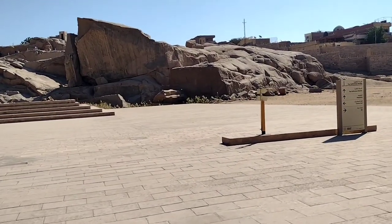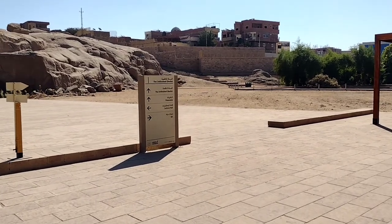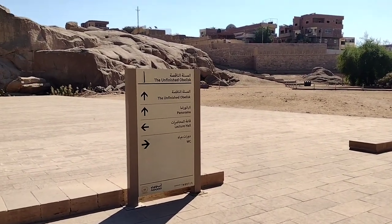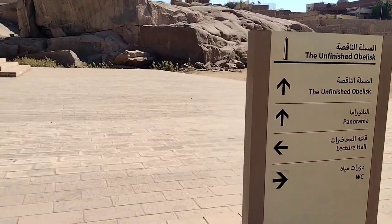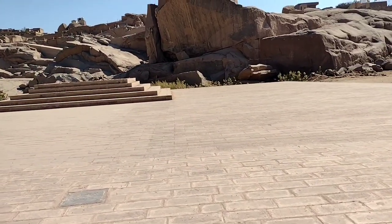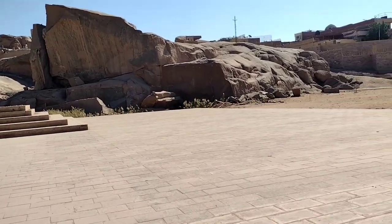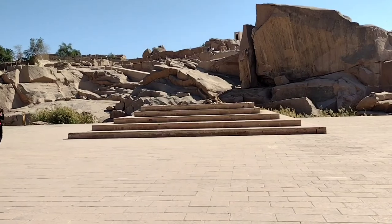You guys, it's the final stop right here at the Unfinished Obelisk. Today we saw three places. We saw the Philae Temple, we saw the High Dam, and now the Unfinished Obelisk.